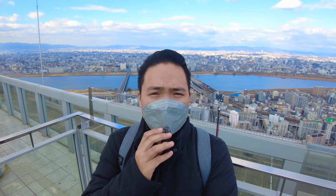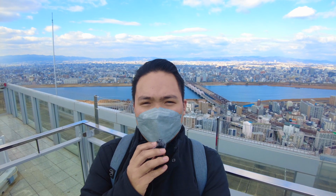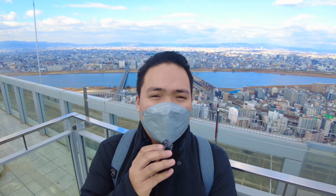Yung Tokyo Skytree naman masyadong mataas. Parang view na siya sa airplane. Kaya hindi mo ma-appreciate yung landscape, no? Yung landscape oo, pero siguro yung detail masyado nang blurred or vague from the highest floor ng Tokyo Skytree.